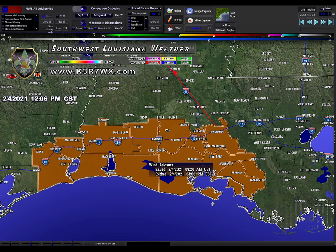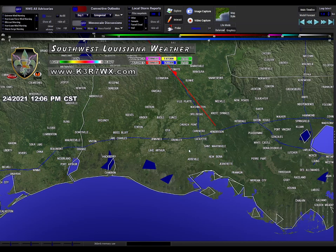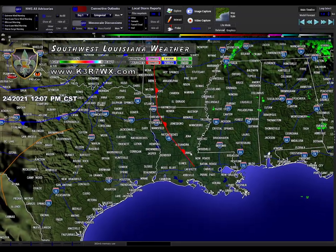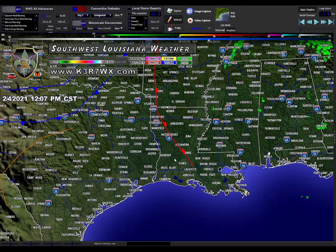So other than that, that's the only advisory we've got going on right now, and I don't see anything else concerning this front today. We'll have another front slide through here in a few days, but other than that, no severe weather is expected. We'll turn this off and see what the SPC has to say, and nothing doing.